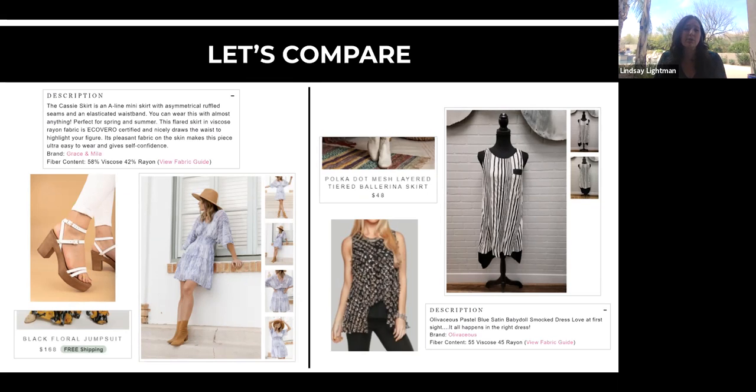If you're taking your pictures on a person, you can take them outside, you can take them against a white wall, but similarly, try to avoid taking them in the middle of the store where there's lots of stuff around.